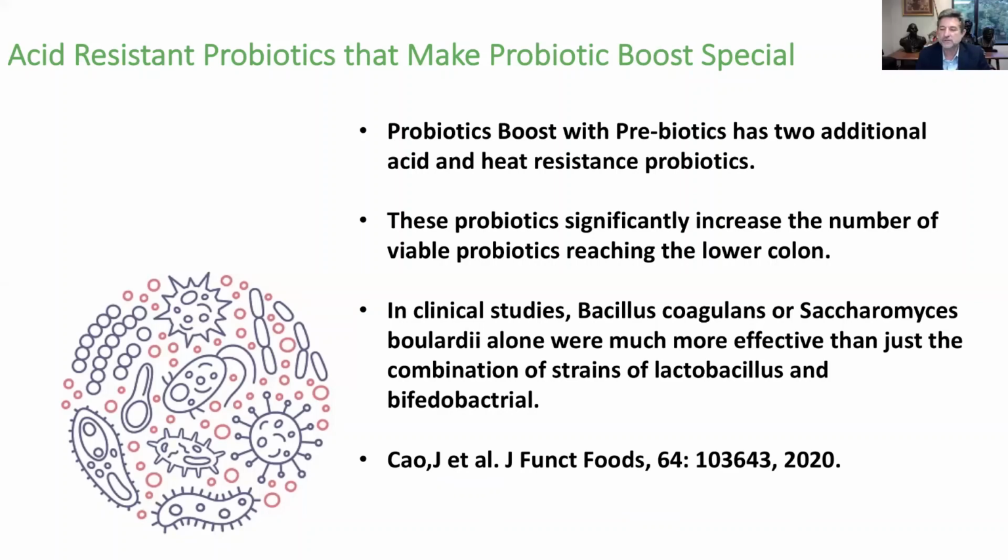Once again, here are some more research references from Dr. Prasad. And if there's anything anyone takes away from today, I'm hoping you take away the importance of acid and heat-resistant probiotics.